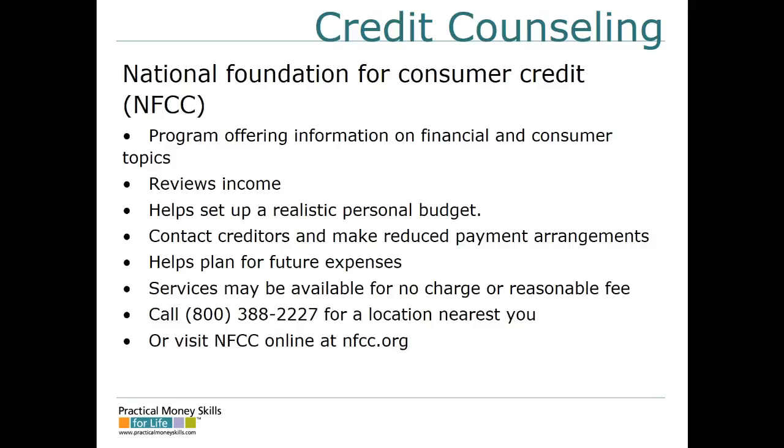They review your income. They help you set up a realistic personal budget. They may contact your creditors and help you to make arrangements for reduced payments on your bills. They help you plan for future expenses. The services, depending on the location, may be available for no charge or a reasonable fee. You can visit nfcc.org for more information on credit counseling at no or low cost.